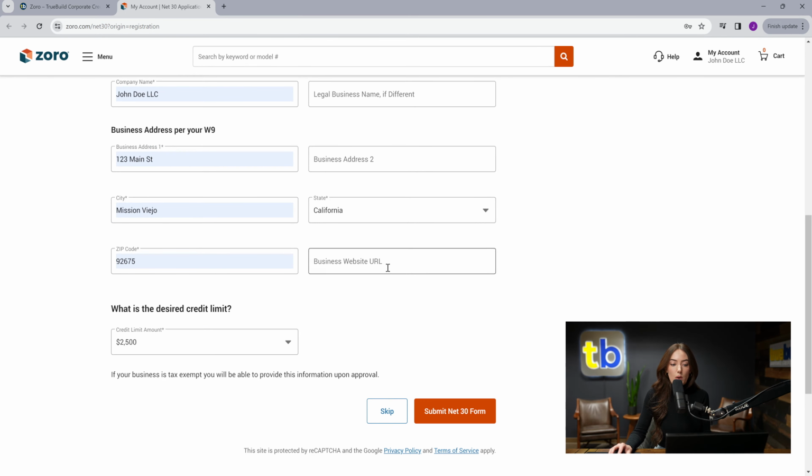And then here, business website URL. That's if you have a company website. It's good to provide that, especially when you're doing an actual application for anything related to business credit. It's always good to show that you have a professional business website if you do. So go ahead and put that in even though it's not required.